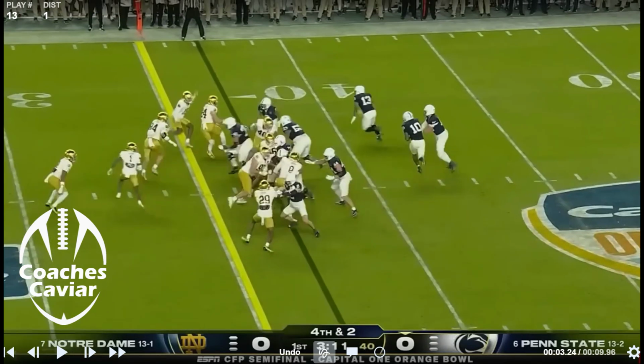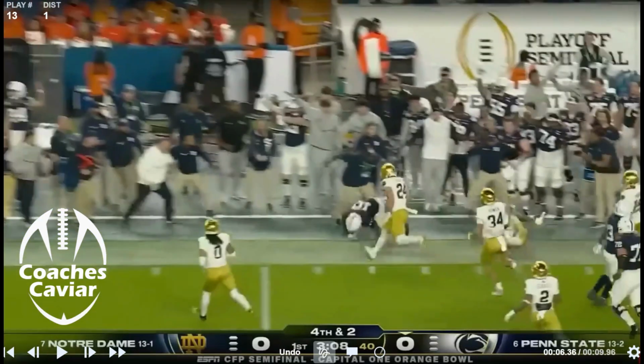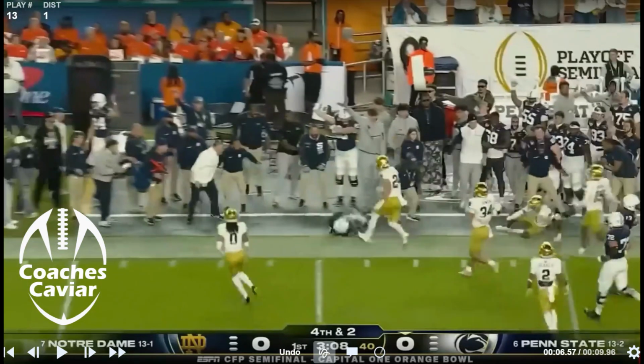So this is a great play call against what we're seeing from Notre Dame. Probably going to be a lot of man-to-man. Get the edge. Great job there. Again, using both running backs that are really good football players there for Penn State. Big play right here, 4th and 2. Converting it, getting down close to field goal range.